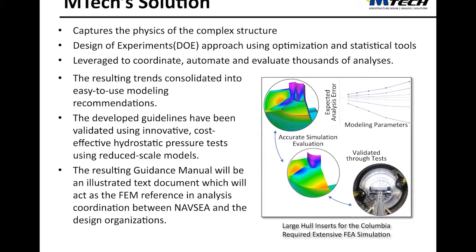To create the guidance within this manual, MTEC has created a process that utilizes a design of experiments approach using optimization and statistical routines. These technologies are used to coordinate, automate, and evaluate many thousands of analyses, the results of which are distilled down into easy-to-use FIM analysis recommendations. These recommendations are designed to ensure the level of accuracy required while still providing as much flexibility in their approach as possible. In addition, the validation analyses themselves form a benchmark against which analysis communities can measure their existing processes.